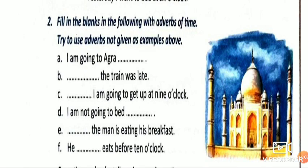Fill in the blanks in the following with adverbs of time. Try to use adverbs not given as examples above. Adverb of time you have already learned in your English 2. So you can just use the words to fill up the blank. Adverb of time. I am going to Agra today. You can use other adverbs of time, but it has to be an adverb of time. I am going to Agra today.